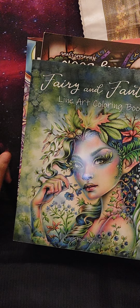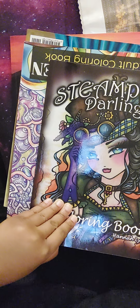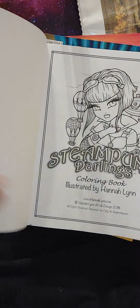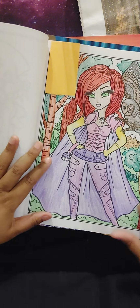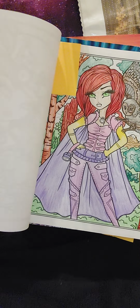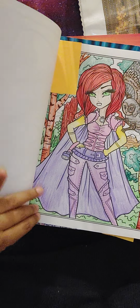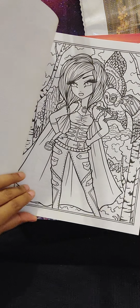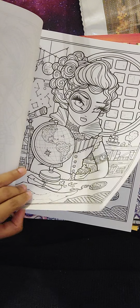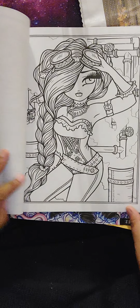Okay, Fairy and Fantasy. That's by Christine Claren. This is my girl here, Hannah Lynn. I think I've got two more of her books. But Steampunk Darlings, I haven't finished. I don't think I did anything. Oh yeah, I did. I love this one. But I actually have this diamond painting. That's Trixie. And this is one of the pictures I did. And she gives you two pages. Out of her book, she'll give you double pages, because if you mess up one, you have a second one again. So that's cool.